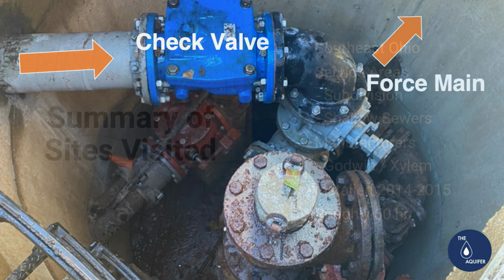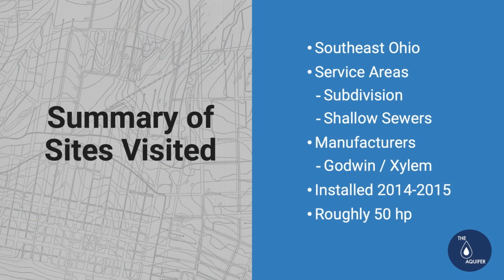an existing station. For my investigation and assessment, I visited 2 sites, one located in southeastern Ohio and one located in central Ohio. One of the pump stations served a subdivision and the other one served an area with very, very shallow basements. I could see a home across the street with a basement elevation that was not much above the influent sewer elevation at the site with shallow basements. If that particular station had gone down, flooding of that basement would probably occur pretty quickly.